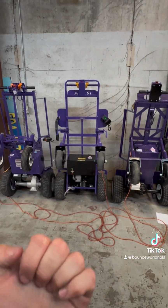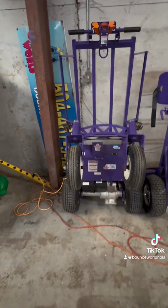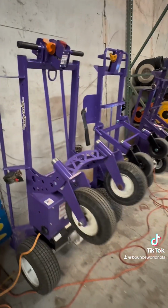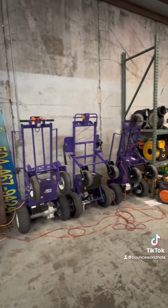So when you have the game and the weight back, it's more stable. Same thing with this, with the Jolly Dolly. They're all charging right now, so I don't want to take them off and use them, but I will make a video of using them. They're about the same height.